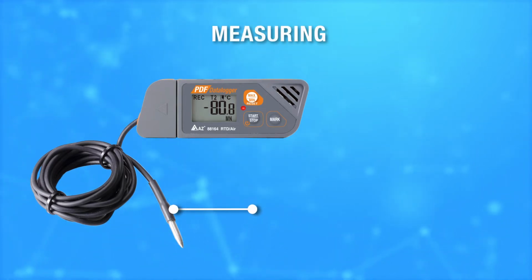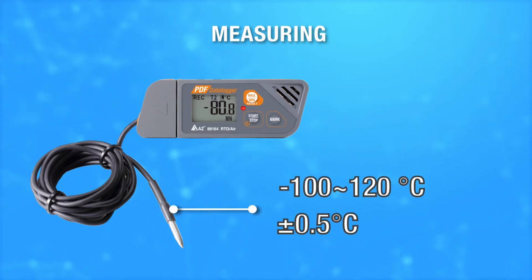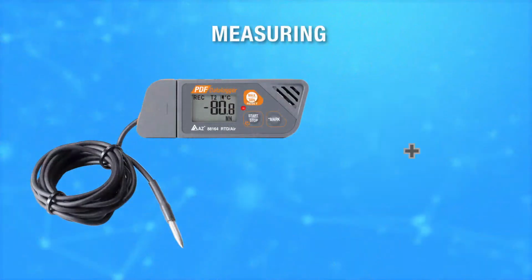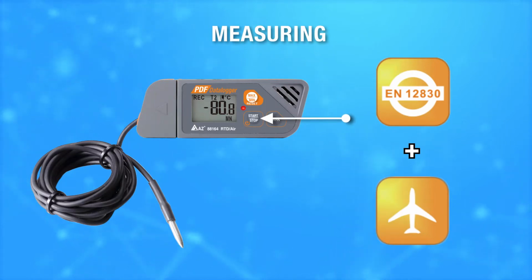Ultra Low Energy Design and Detachable Platinum Probe measures down to negative 100 degrees Celsius with plus or minus 0.5 degrees Celsius accuracy at full range. IP65 waterproof. Complies with the latest EN 12830 requirement.